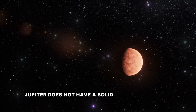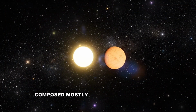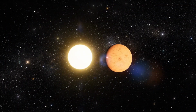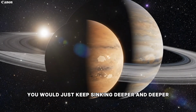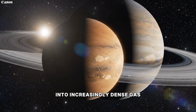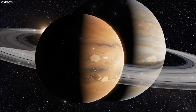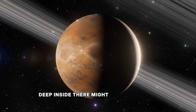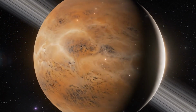Jupiter does not have a solid surface like Earth. It is a gas giant composed mostly of hydrogen and helium. If you tried to land on Jupiter, you would just keep sinking deeper and deeper into increasingly dense gas until the pressure would crush any spacecraft. Deep inside, there might be a rocky core, but we are not entirely sure.